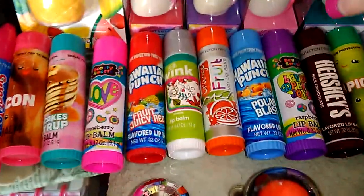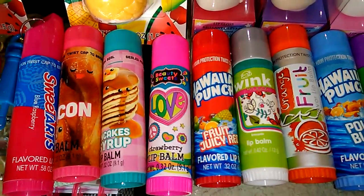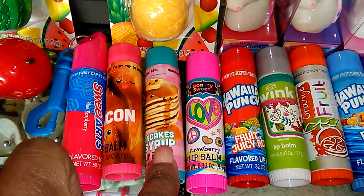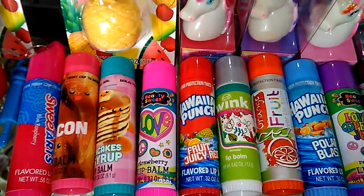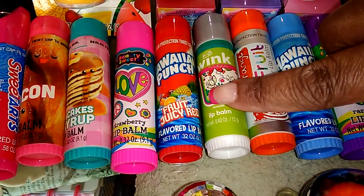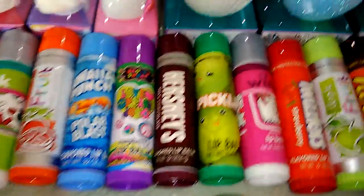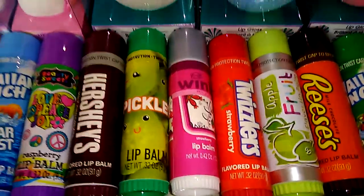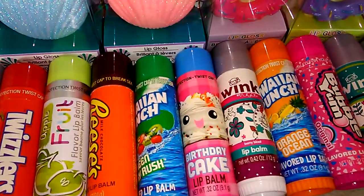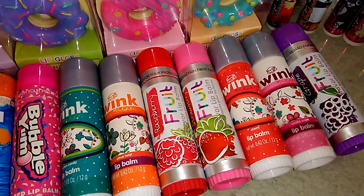These right here, these big tubes are some of my favorites. I've opened up a lot of them. I just smelled this one right here, this bacon. Yuck! Yeah, won't be using that one, but this pancakes and syrup one is really good. Then I've got the Hawaiian punch, and then this brand here, Wink. These lip balms actually came from Marshall's, and this one did too. More Hawaiian punch. We've got the Hershey's. And look at that one, pickle. So cute. Again, these are the real gigantic ones. And so that's what I've got for my collection there.